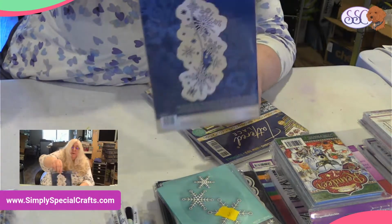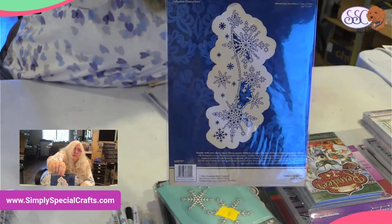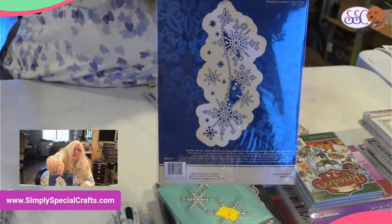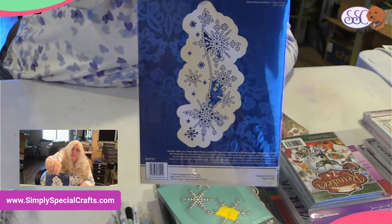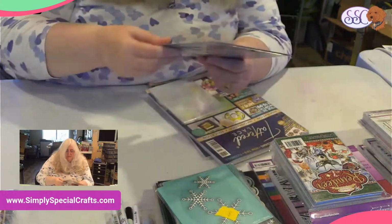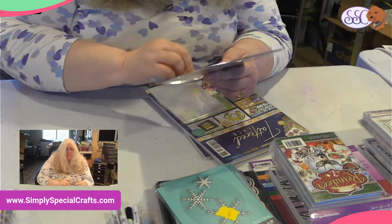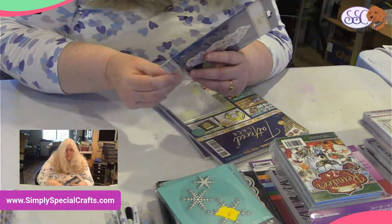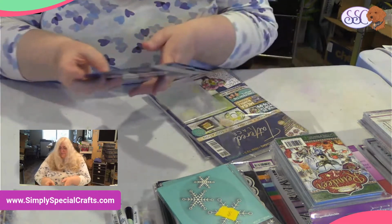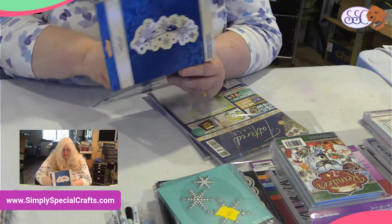Here are the shimmering snowflakes. Yeah, I'm wondering about this die. We have to check this out. I'm wondering if this is an aperture die or if it actually cuts out this piece. So let's find out what it does.